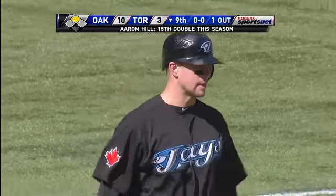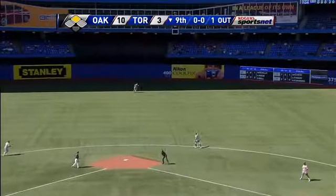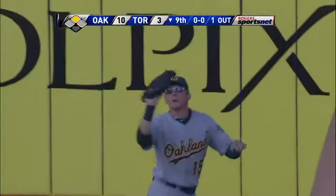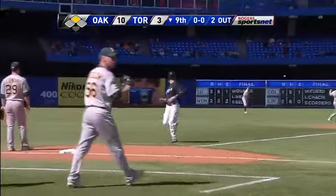15th double of the season for the Blue Jays second baseman. J.P. Arencibia, homered his last time up, drives this ball to center, but Sweeney has a bead on it. Hill tagging at second will move over to third, but there are 2 outs.